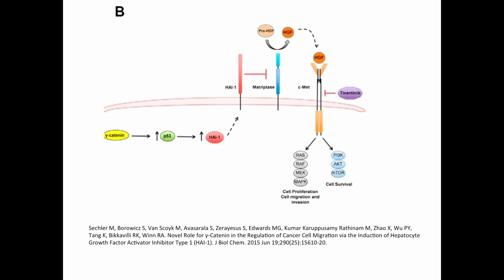So now we have a mechanism, right? And we published this in JBC. Alpha-catenin, or JUP, somehow induces p53, which induces SPINT1, which is also known as HAI-1, which blocks this growth factor, which then prevents cell proliferation, migration and invasion. Or at least that's part of it for sure.